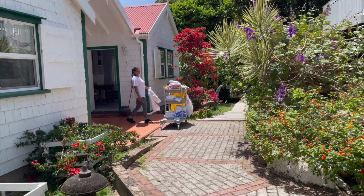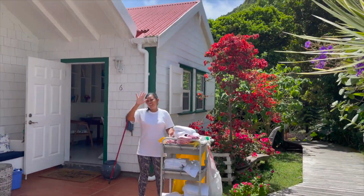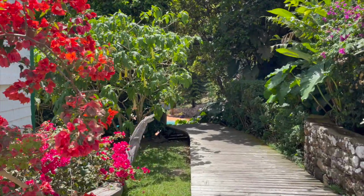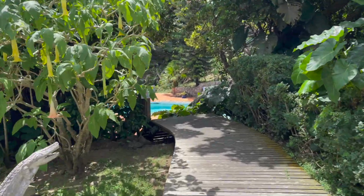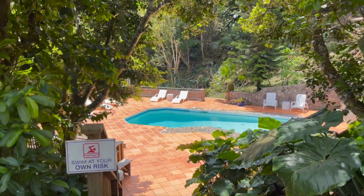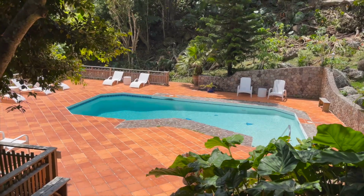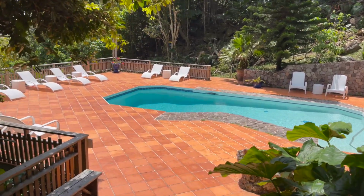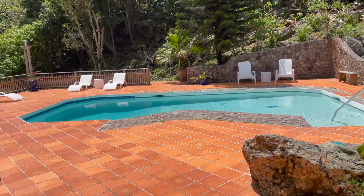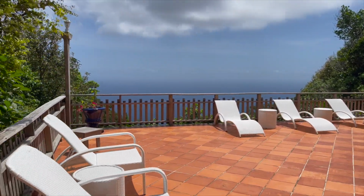The pool is just beautiful. Here is the wonderful Elizabeth. Hi, Elizabeth. Who has kept our room so nice and tidy and clean. Thank you. And look at this pool area. You can hear the birds. So if you follow my travels, you will see that this was one of my favorite spots to come out in the morning and sit with my tea. So gorgeous. And the views from here are just spectacular.